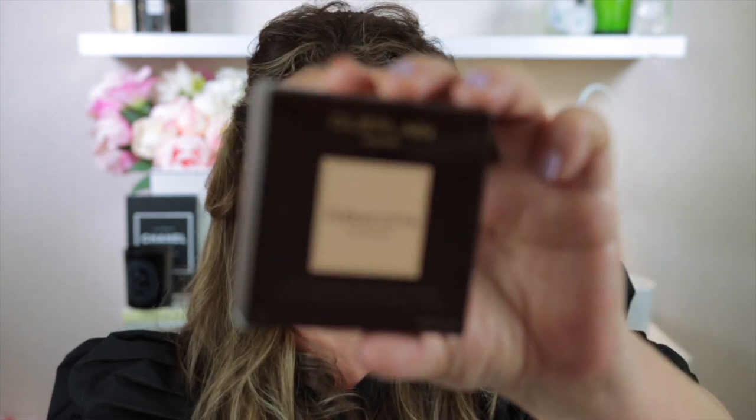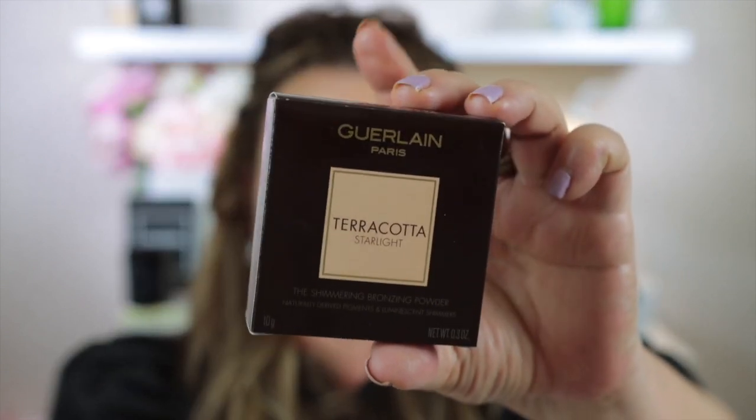So now we'll take a look at the bronzer. This is in the shade Medium Warm. This is the outside packaging of it. It is called Terracotta Starlight, and I have opened this to take photos of it. And it does have the signature Guerlain fragrance, which I don't mind. I absolutely love it. I think it's gorgeous.